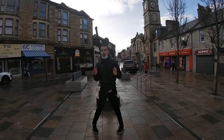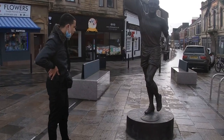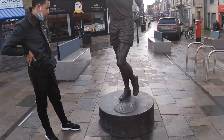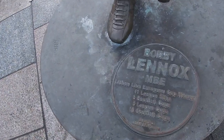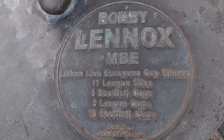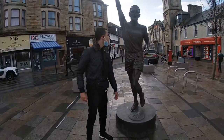Right, guys, for all the Celtic fans, this might be a reminder for you, because Bobby Lennox, who used to play for you guys, has a statue in Saltcoats. Quite surprising, I do not know why it's here, but it was sculptured by Joy McKenna, hoping I pronounced that right. And there you go, there's stuff that he's won. He's won 11 league titles, 8 Scottish Cups, 5 League Cups, 10 Scottish Cups. What an achievement that is.